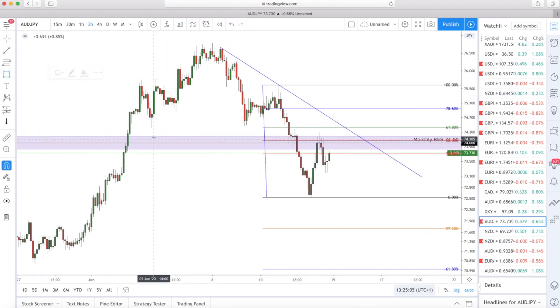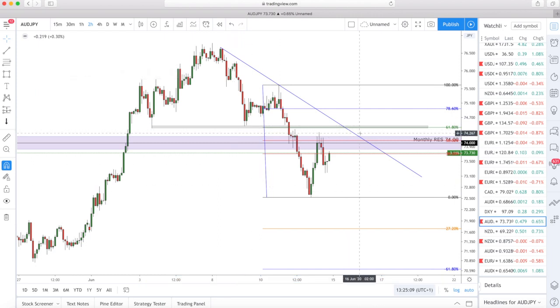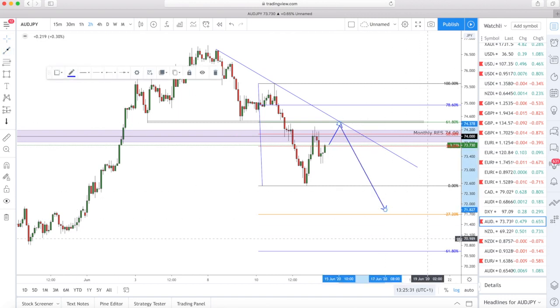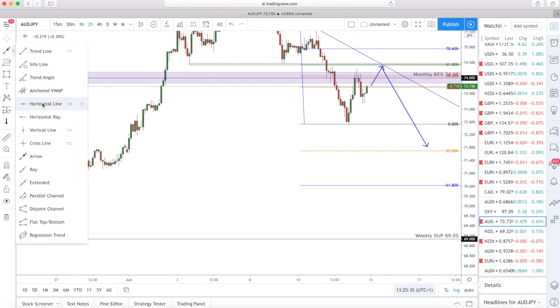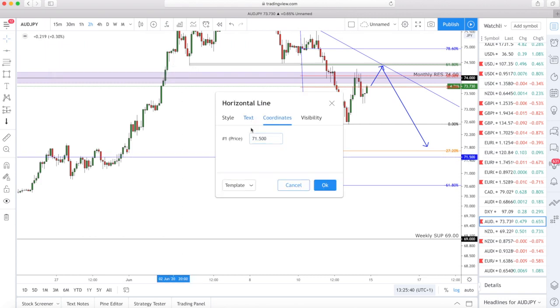So let's just do that again, it messed up. You can see it lines up with this third touch of this trend line and this 61.8 retracement. And obviously combining that with higher time frames to give us a short bias. Price coming into this region, see some rejections from this region. Could possibly shoot this bear down to the 7170 region, which is also a key level.